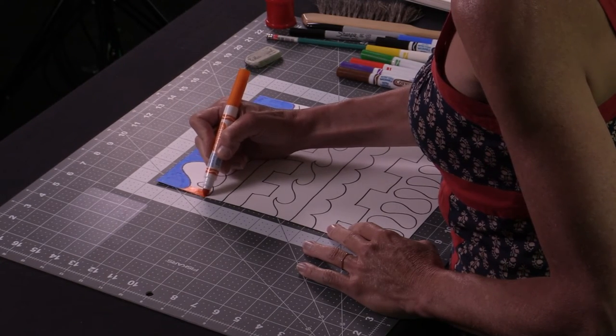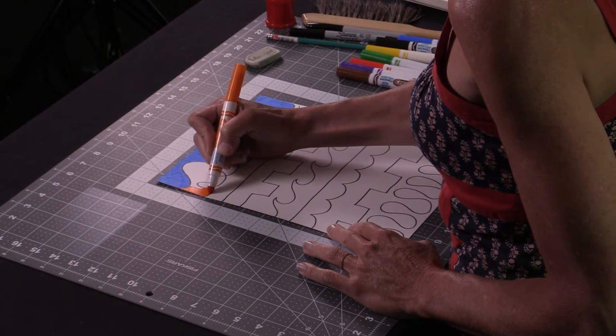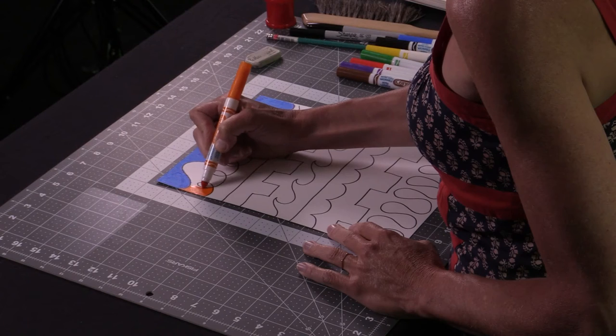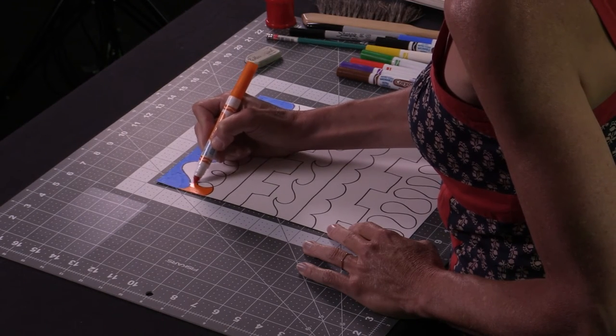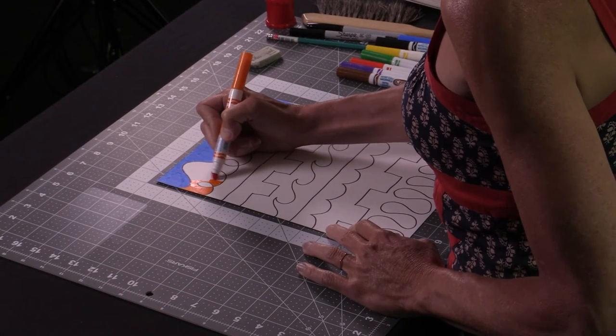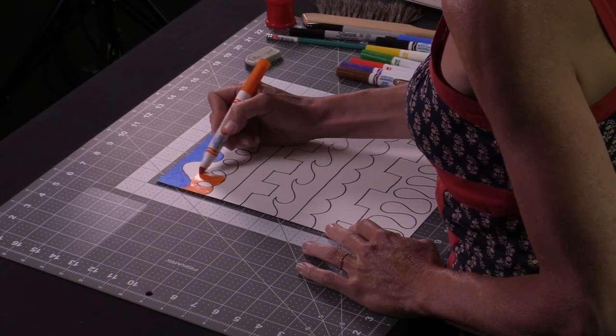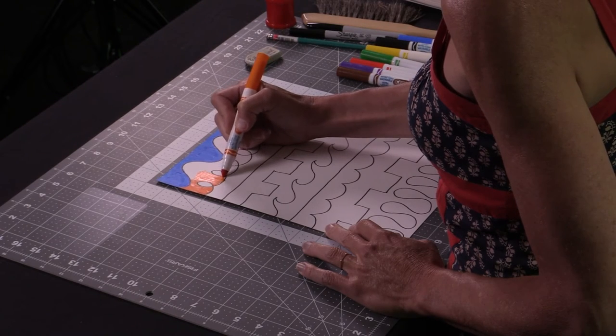But for right now, let's try a complementary color, orange next to the blue. Oh yeah, digging that. You could also use a yellow. It would have a certain feel too. And I'm gonna go around the little oval goobers. I'm also kind of coloring fast because I don't want you to get bored.